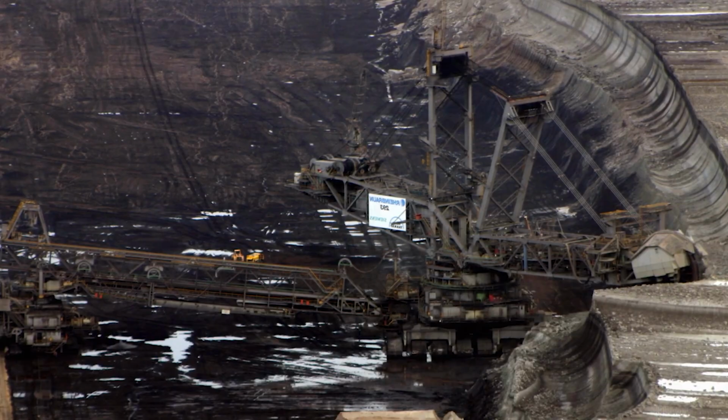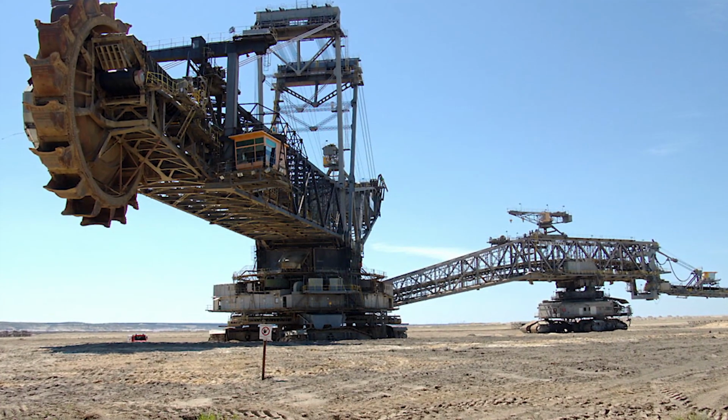Bagger 293. Bagger 293 holds the current record for being the biggest land-based vehicle in the world.